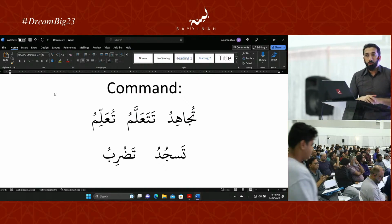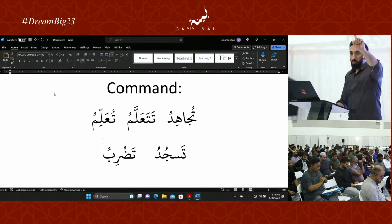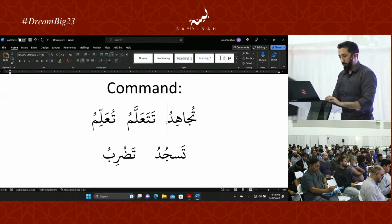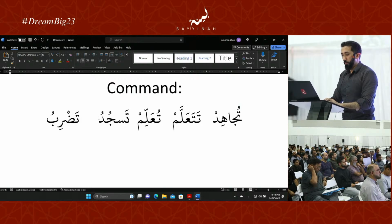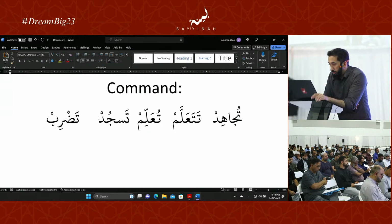What are they? Okay, for commanding, write this down. Step 1, make it lightest. So how am I going to do it? What do I turn tujahidu into to make it lightest? Tujahid. Tata'allam. Tu'allimu will become tu'allim. Tasjudu will become tasjud. Tadribu will become tadrib. That's step 1. That's not the whole thing. That's just step 1.